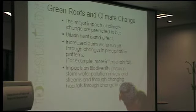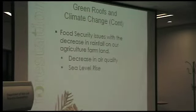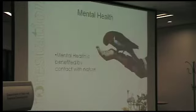I'm not too sure if you guys have had a chat about the different impacts of climate change, but as many of you would know, there's the urban heat island effect, increased stormwater runoff, and impacts on biodiversity. By having gardens in place, especially in areas that are quite built up with a lot of concrete, you reduce that heat island effect and also start to look at how you purify your water and things like that. And jumping to the next one, we've already touched on food security.